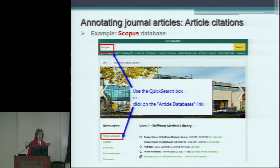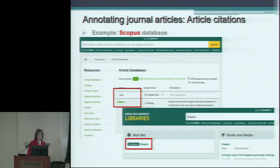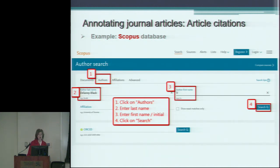So these are from the Schiffman site, looking under Scopus and article databases, and then searching. And it's great if you have an uncommon name. This is probably the only place where having a hyphenated last name is helpful, because there aren't too many Delaney Blacks in the literature.